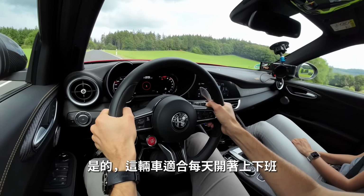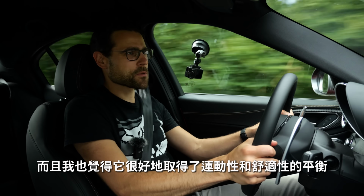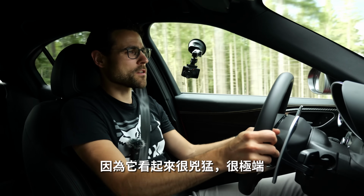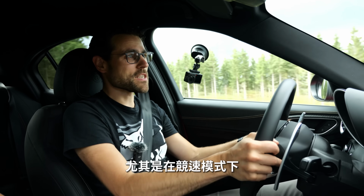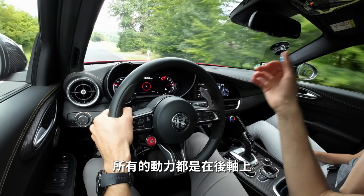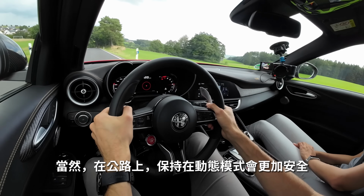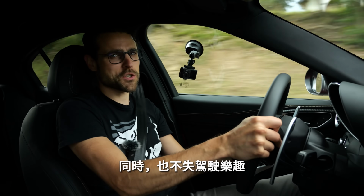Yeah, this car makes every trip to work just make you smile, and I think this balance between the sportiness and the comfort is something you maybe would not expect from the Quadrifoglio, because it looks very aggressive, looks extreme, and it can be very extreme, as I said, especially in the race mode. So pay attention when the electronic helpers are out of play, then this can also be quite dangerous. You have all the power on the rear axle, you can do donuts all the way around. But of course, when you're on public roads, keep it in dynamic mode. You're safer, and at the same time you still have so much fun.